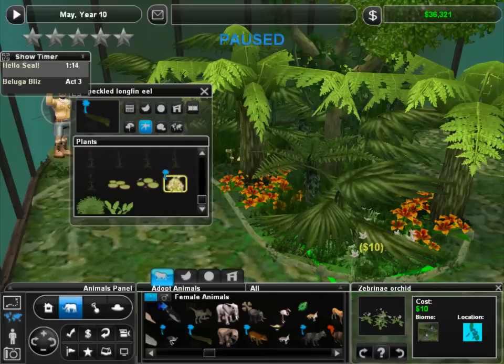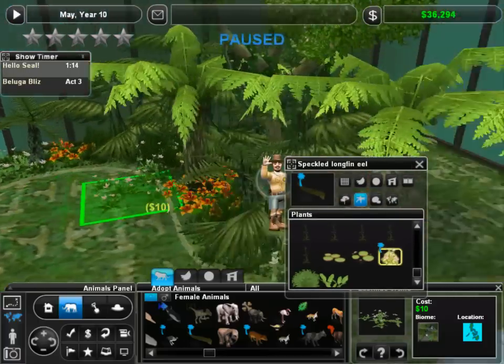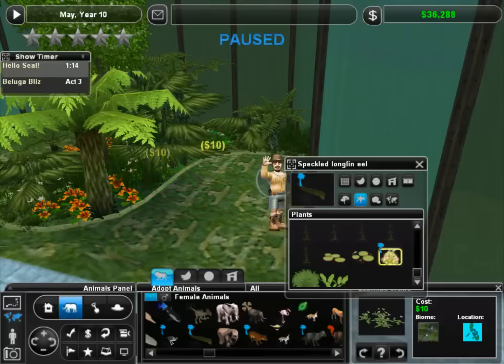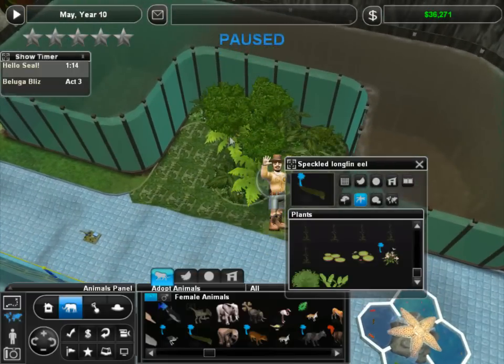Oh, orchids! Orchids! Perfect! Because we are building like a viewing area for people. Let's see. Put some orchids over here. Yes, lovely. Orchids over here. Orchids over there. Ah, perfect. Look at that. Look at how much just that little bit of greenery adds.